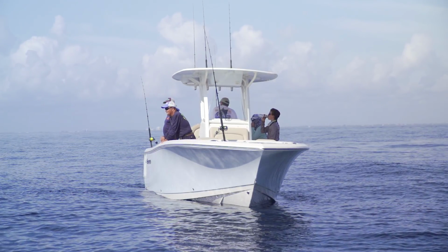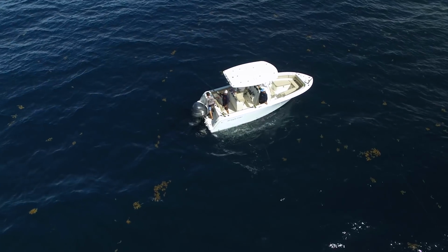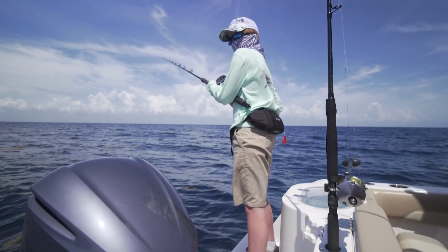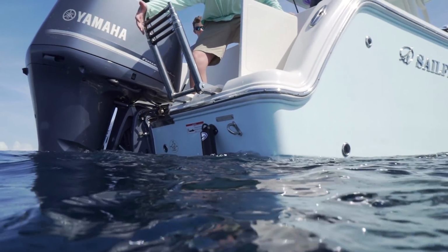Standout features on the Sailfish 241cc. An integrated transom provides an excellent area to fight and land a fish, while also allowing swimmers to enter and exit the water with ease.